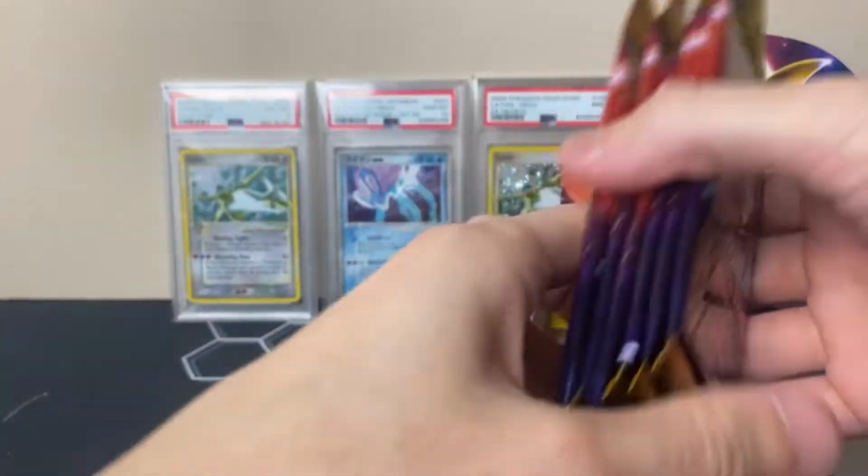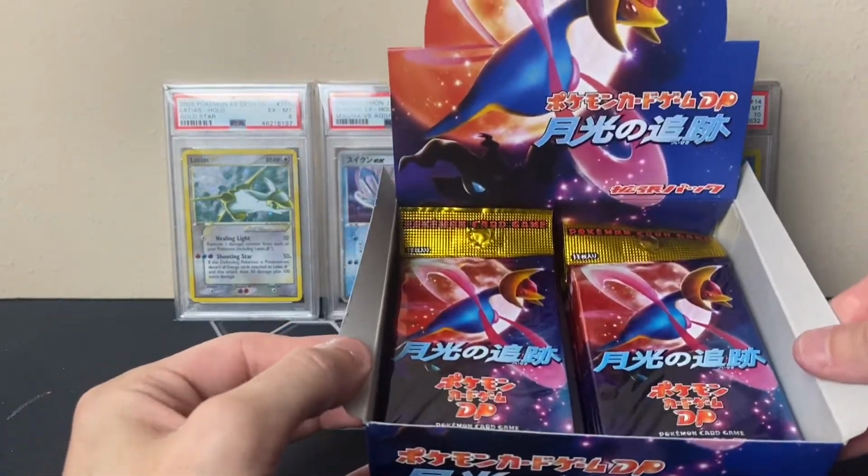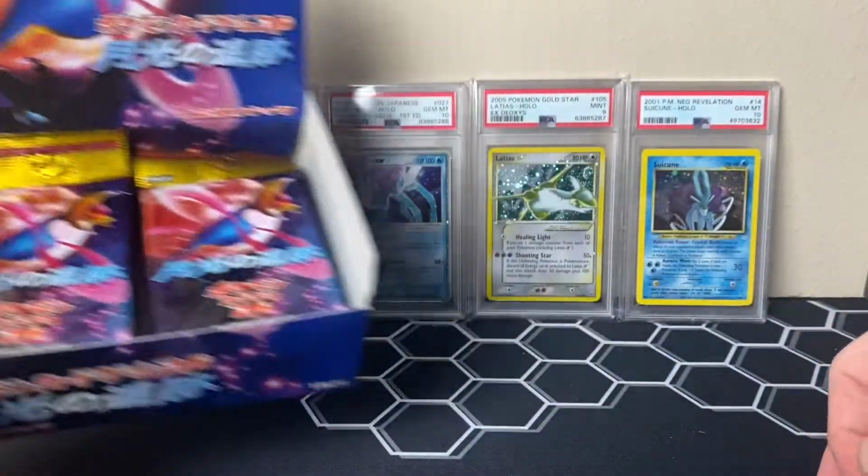So here we have so many packs, you guys. I think we have like 10 packs or so. So I don't think I will be opening any for my personal self. So yeah, these are for you guys if you guys want to pick them up.